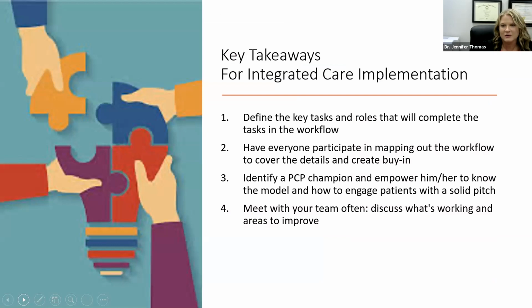Okay, so our key takeaways for integrated care implementation. We want to have our care teams define those key tasks and roles. As Dr. Rainey said, the MA does this or the PCP does this, so that you can take that template and apply it to any primary care site where you're hoping to implement collaborative care. And everyone needs to see that document, discuss it, and digest it together so that everybody knows those clear team roles and what's expected of them and their colleagues. And have everyone participate in mapping it out.